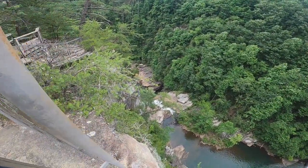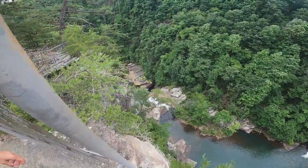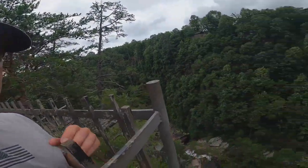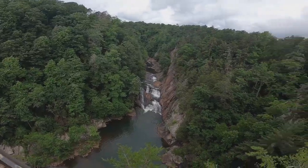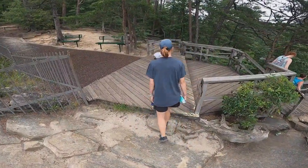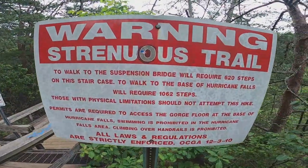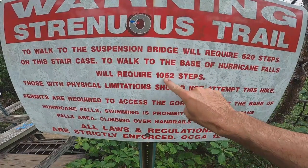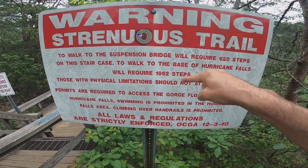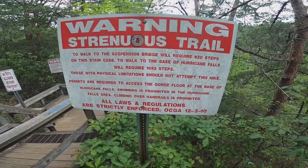It just keeps going down, down, down, down, down. All right, we're about to go down to the bottom of all this to a place called Hurricane Falls. Oh yeah. Daddy, let's go. Let's go. I like that. All right, now get to the bottom of this. It's going to require 1,062 steps all the way in, and then we're going to turn around and come all the way out. Let's go.